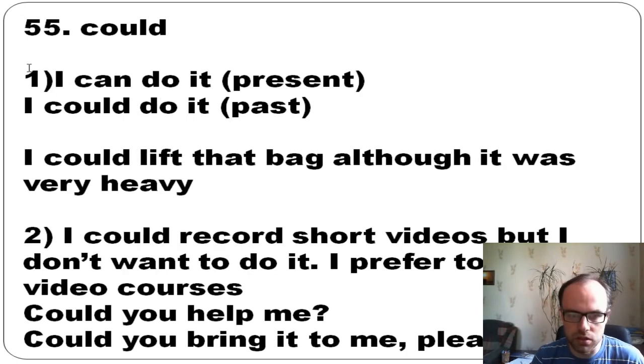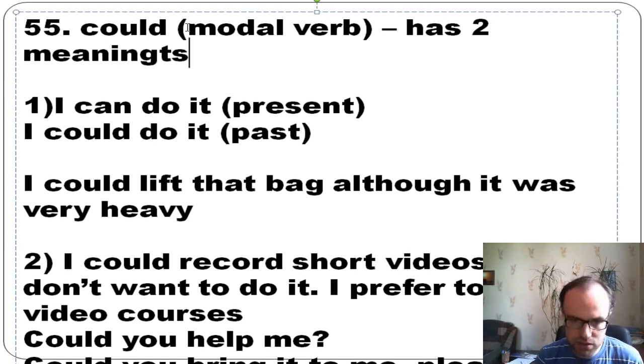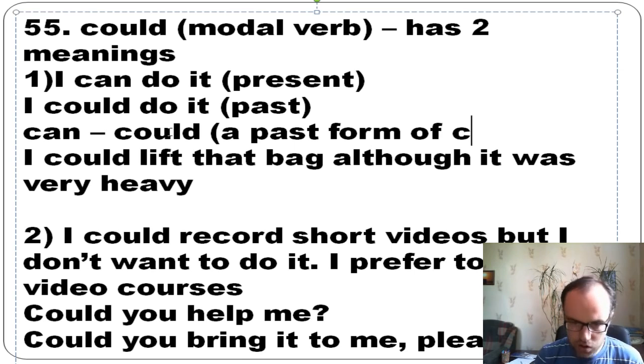Okay, next. Could. So, could is a modal verb. Yeah, it's also a modal verb and it has two meanings. So, look, I can do it, so it's present, and I could do it, it's past. So we say can, could. So, could is a past form of can.